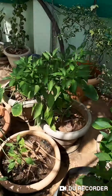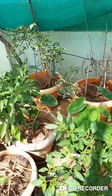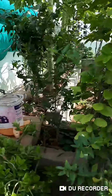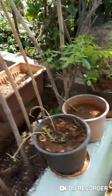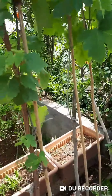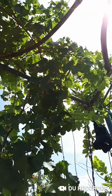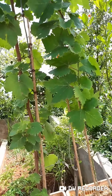Somehow I failed in tomato. Oh, you! I should water it. Because I put a lot of seeds of tomato, but nothing came up. Another chili plant. My grapevine is very encouraging. I don't know when it will fruit. Waiting for that.